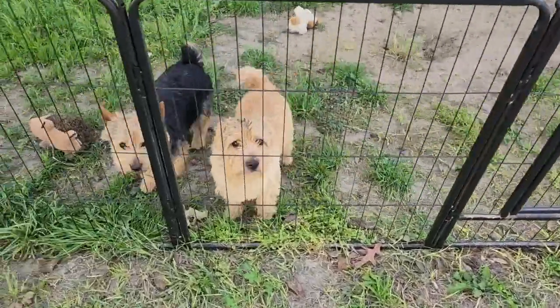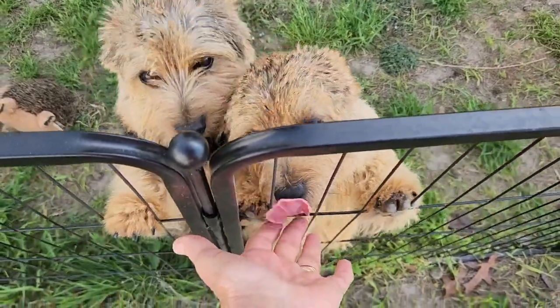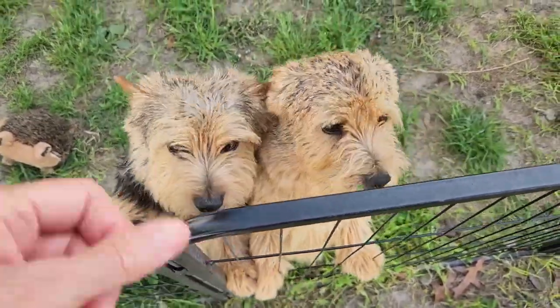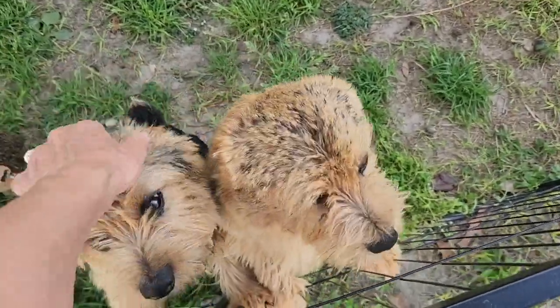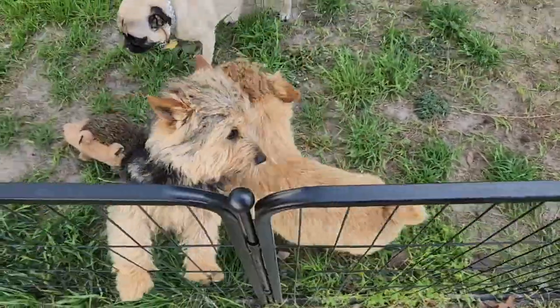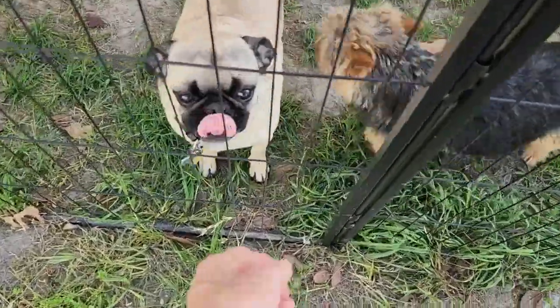Oh, you're so cute. Hello. Hi. Oh, you're so sweet. Did you do running today? Did you win a competition? Huh? Did you get in competition too? So cute. Oh, and a little pug. Hello, puggy. Hi, puggy. Hi, honey.